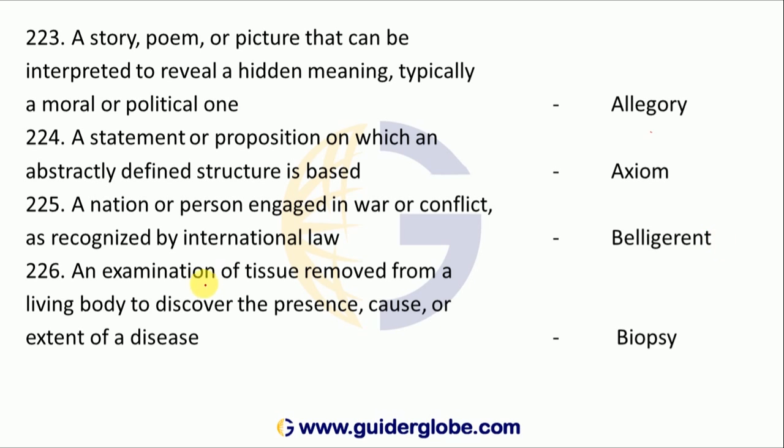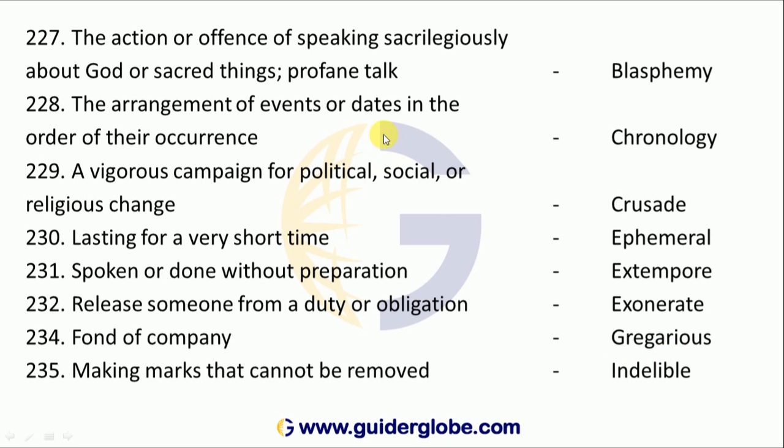Belligerent. An examination of tissue removed from a living body to discover the presence, cause or extent of disease, that is called biopsy. The action or offense of speaking sacrilegiously about God, that is talking ill about God or sacred things, profane talk, is called blasphemy. One who talks about religion and about God in an indecent way, in an ill manner, is called blasphemy.